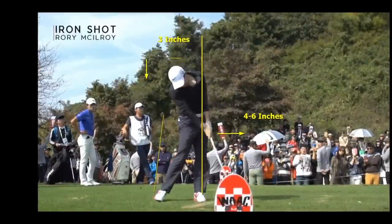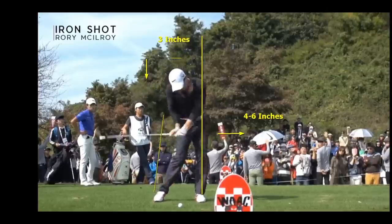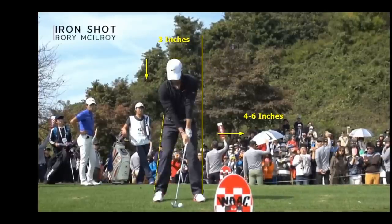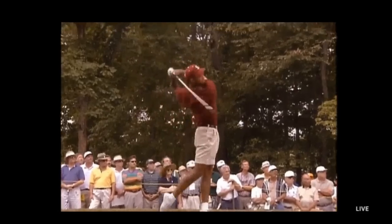Rory McIlroy, what do you think, guys? Is this currently the best swing with a driver in world golf? Is it the best driver swing that you've ever seen? It's got to be close. So, right, have a look at this.